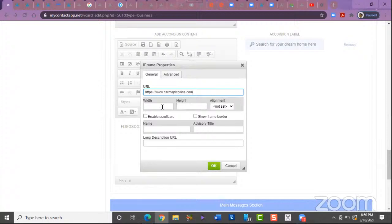And then your width, you want to have be 100%. Enable the scroll bar because it enables people to scroll through the website. If you don't enable the scroll bar, it's only going to show as much of the screen that you put here in pixels. I would usually start at like 1500 px lowercase, all right, and click OK. You see this box? That's it.